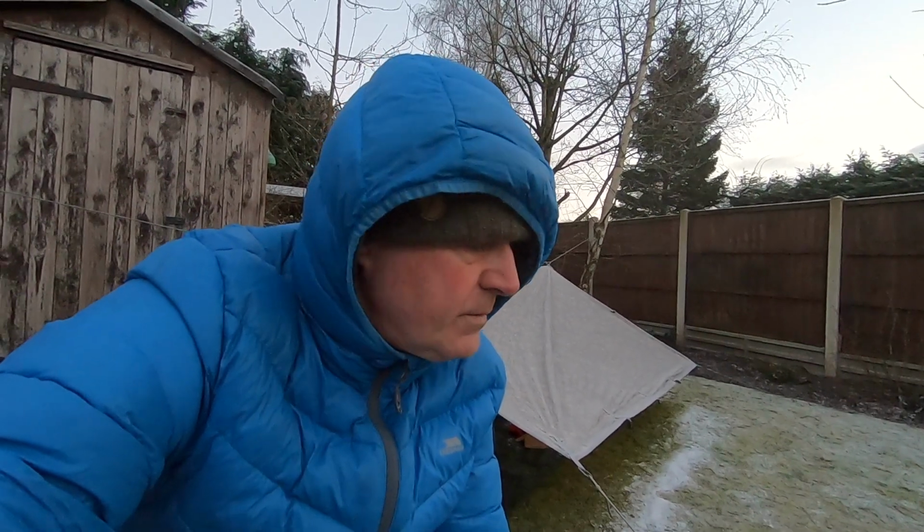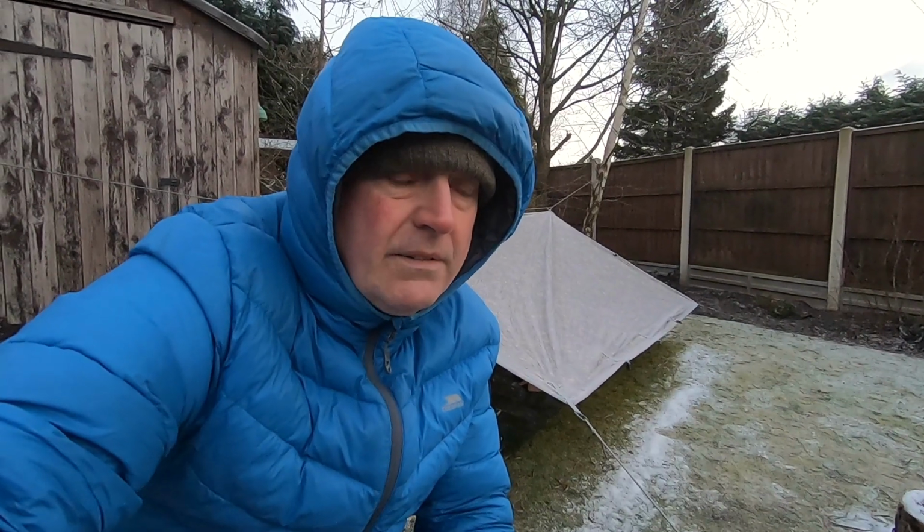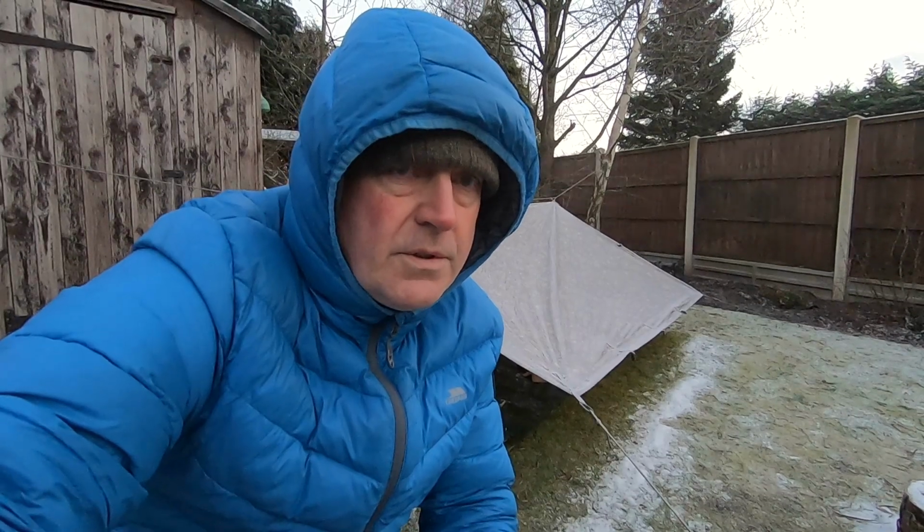I don't know how much of that was the insulation underneath me. It normally works okay, but, as I say, this is exceptionally cold. My hands are really cold. I think once it gets down to -5, -6, which it was, well, it is now, I think you do need a winter bag. But anything down to about freezing, -1, you'd be fine in that, I think, as long as you had appropriate clothes on as well. But yeah, so it's a good experiment.